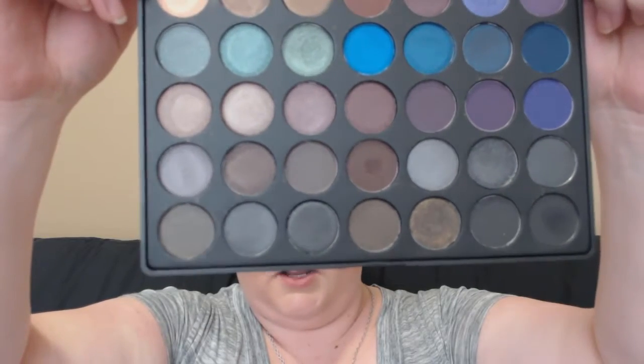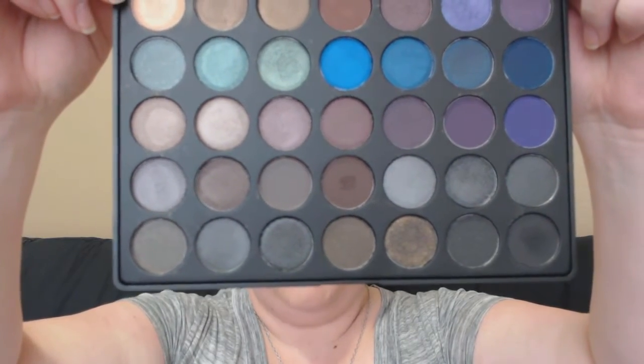And look at the bottom. It is a bunch of different grays and blacks. And for the month of October, when I'm doing all different kinds of Halloween makeup, I need all of those varieties. So this palette has been a lifesaver. I know another palette that I'm interested in picking up is one of the more colorful ones, because I think between the colorful one and this one, you would have everything you need in your kit to do Halloween makeup.